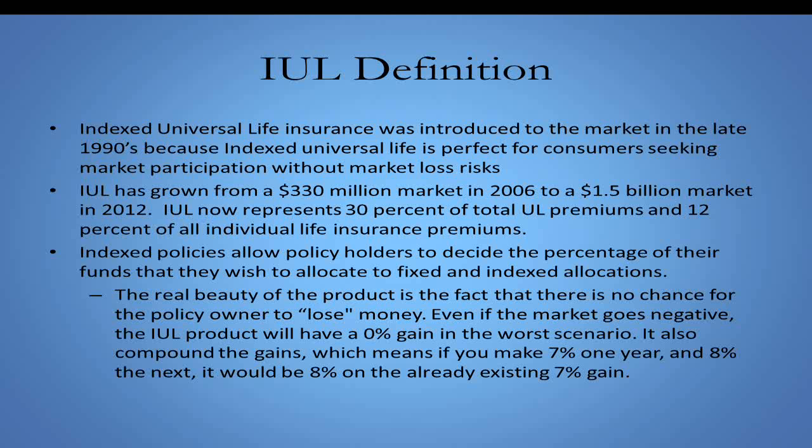The index market has grown from $330 million in sales in 2006 all the way to $1.5 billion in 2012. Index Universal Life now represents about 30% of total universal life premiums and 12% of all individual life insurance premiums. These index policies allow policyholders to decide the percentages of their funds that they wish to allocate in either a fixed or an indexed account.